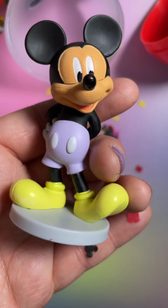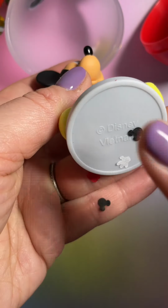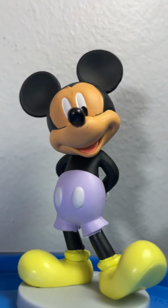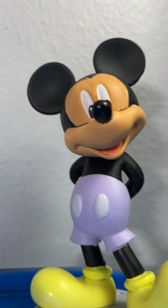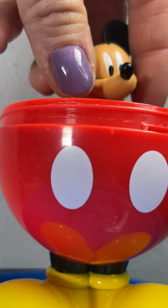They are one-piece figurines, but they are really nice quality. They have really distinct features where you know it's an Easter theme, because we have Mickey wearing these pale lavender shorts. Now I'm going to open up the next one, and oh my gosh, I'm equally stunned and super happy.